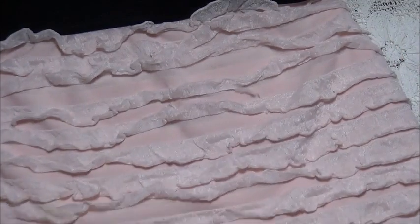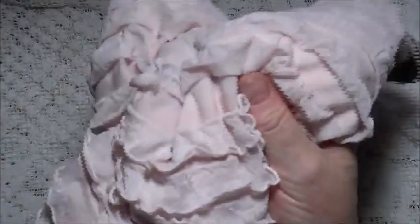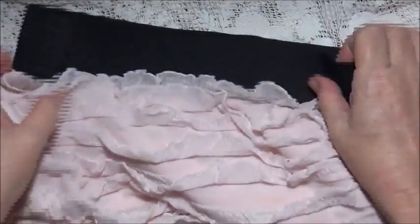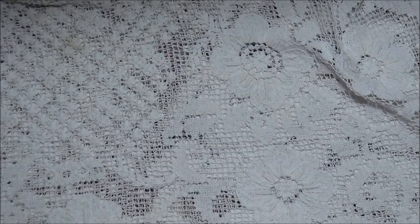I'll have to give that a little bit of a wash, but it's got this lovely fabric. It's just a short skirt, but it's got this lovely soft pink fabric, so that will be lovely to cut up, and that was only $1.50. Pretty sure it was $1.50.